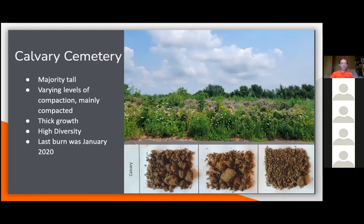So Calvary Cemetery is the remnant I looked at. Calvary was very tall, and it had varying levels of compaction. It was a little bit different than the others, in that every spot I went to was pretty different. And it had very thick growth, high diversity. It was last burned in January of 2020. And then here's the soil samples.